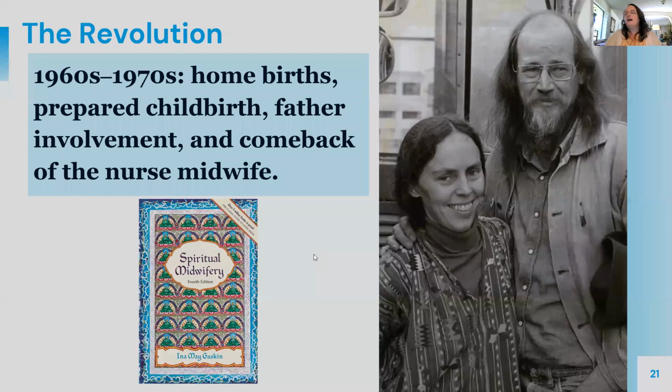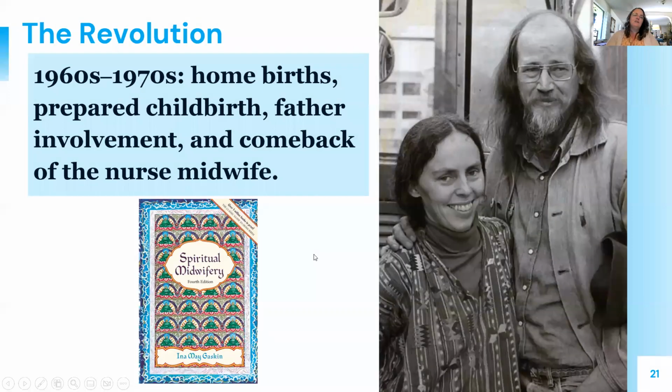So then we come to what I like to call the revolution. 1960s and 70s, where we saw a huge upswing in home birth again, prepared childbirth, the dads are invited into the rooms. And we really saw a comeback of a nurse midwife and what we call a traditional midwife, or sometimes referred to as a lay midwife.